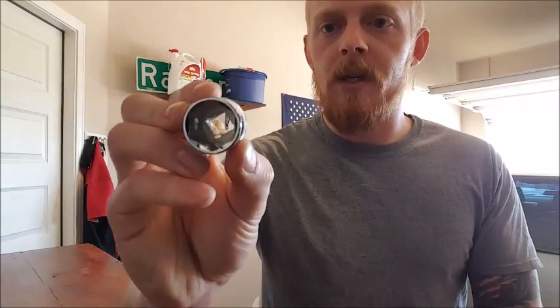Basically what they've done with these sockets is they've just cut more grooves into it. So you've got the 6 points, but then in between each point you have another cut. So if the bolt or fastener is rounded and it doesn't grab onto one of the 6 points, it might snag on the next cut in the socket. But that's basically all they've done with this socket.